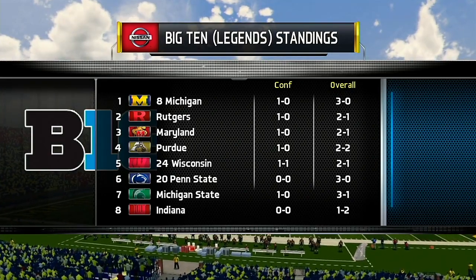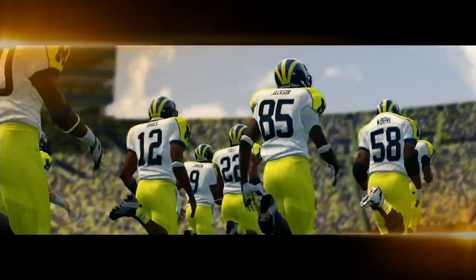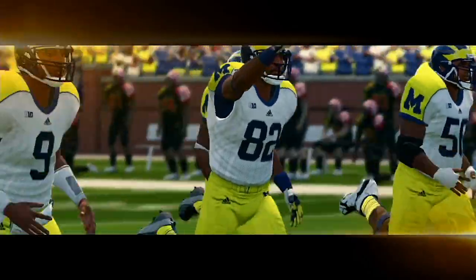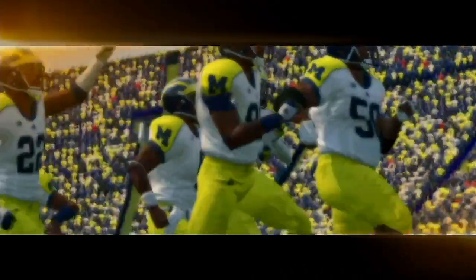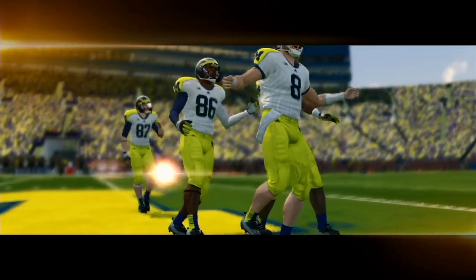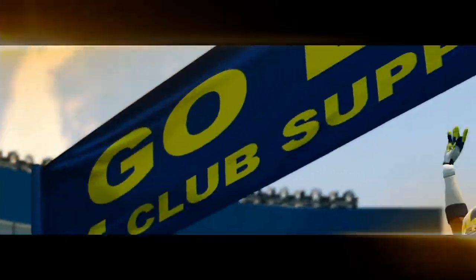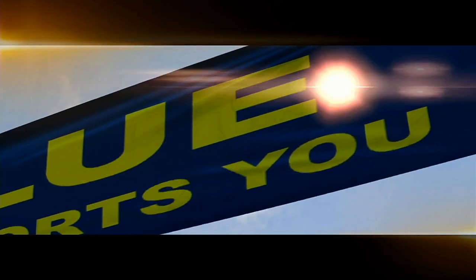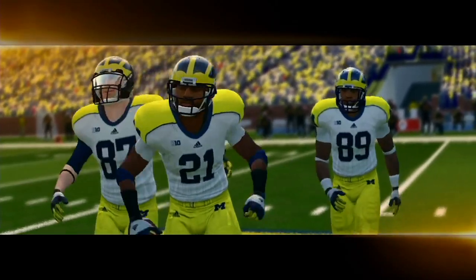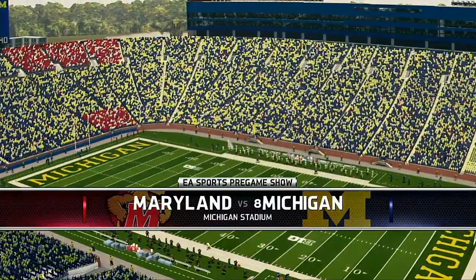NCAA Football 14 action coming at you right now. Brad Nessler and Kirk Herbstreit. Toughest stadiums to win a college football game in.